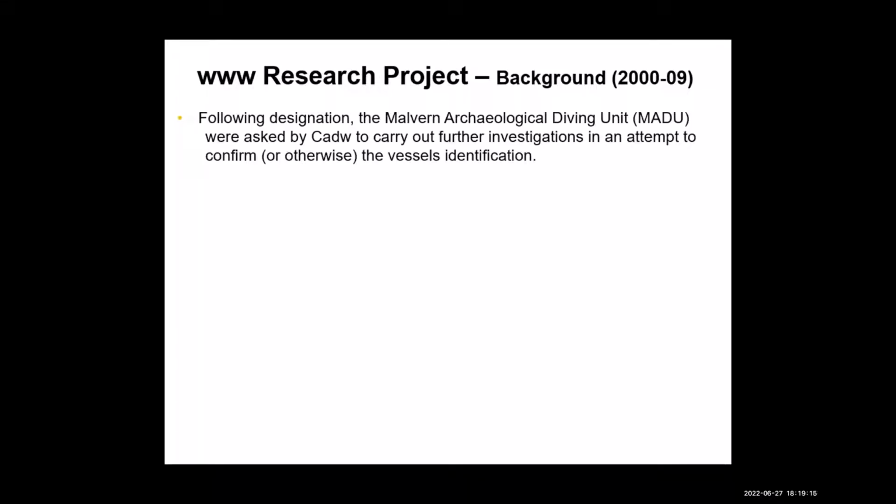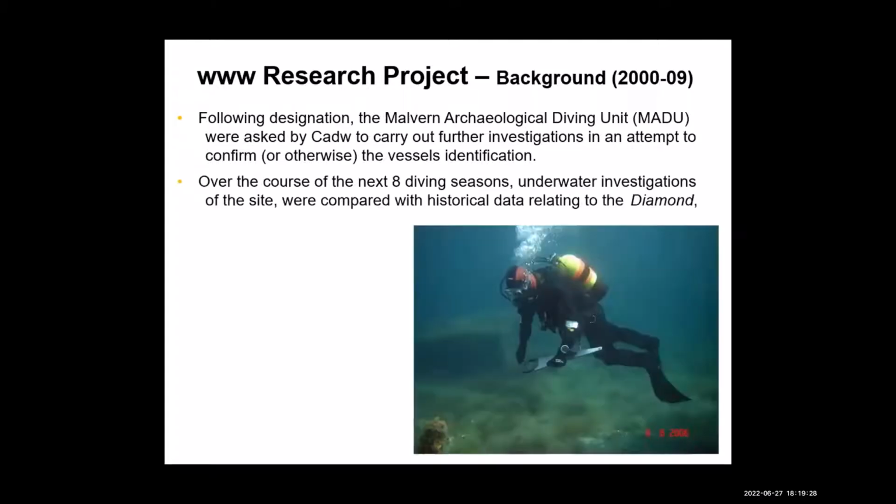So following designation of this particular site, under my guise with the Morven Archaeological Diving Unit, we were asked by Cadw to carry out some further investigation of the site to confirm or otherwise if this vessel was the Diamond or not. And I couldn't resist, as I knew Nigel was going to be here today, showing you a picture of Nigel on his way to work on this particular site with us.